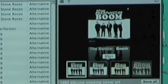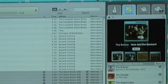Here's some others that I know. I know I have the Sonics album, so I'll just save that one. Behind me is all the physical albums that I have in the iTunes, so I know for a fact what most of these covers look like. So it pulls up all the album covers you were missing for the songs. And it's good because you can actually go through and make sure it's the right thing and save it.